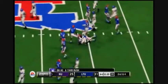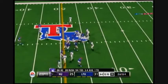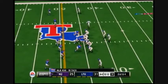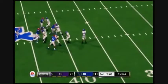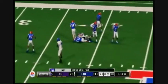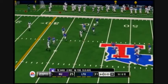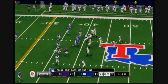And they get nice yardage on that run. Gain of 6 on the play. That'll make it 2nd and 4. Quick throw to the tight end. Tackle around the 40-yard line. That's a gain of 15 on the play. Tight left. That makes it 1st and 10.